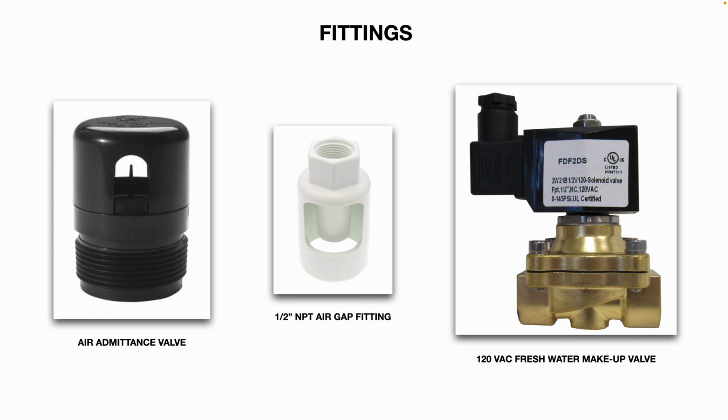What is that? Well, that's for your freshwater makeup line. So when that solenoid valve opens to top off the water level in your gray water tank, it needs to have an air gap so that there's no chance of the city's fresh water being contaminated by your gray water. And on the right, that is a picture of the freshwater makeup valve. It's a 120 volt solenoid valve.